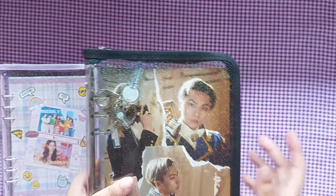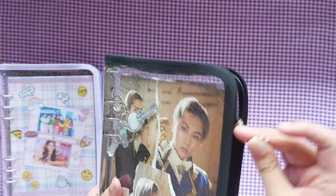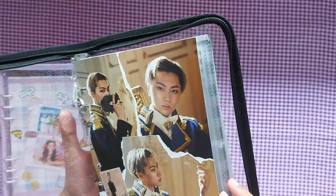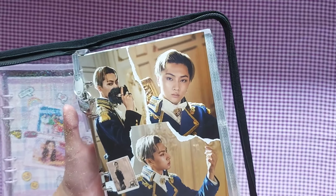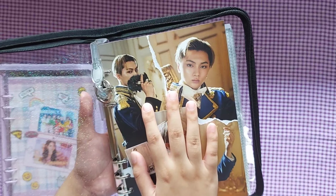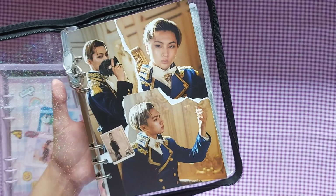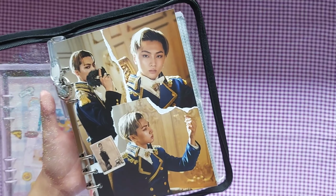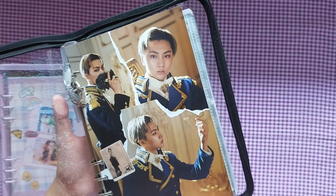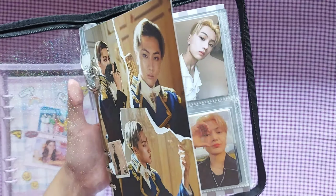Next is Jay's binder. Yeah, this is a bit chaotic because I have some photo cards to store, but I'm waiting for their repackage, the Dimension Answer. It's on its way probably and would arrive next month, and I'll be waiting for the Muff Prism from Vivis before I store everything. So yeah, this is Jay's binder.